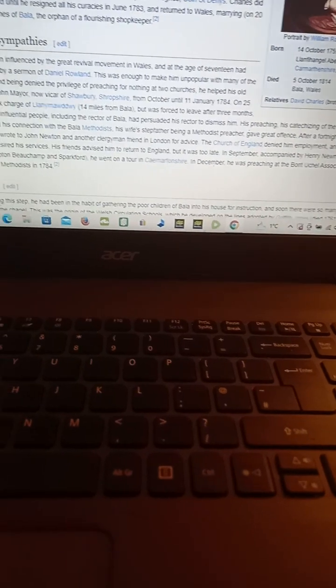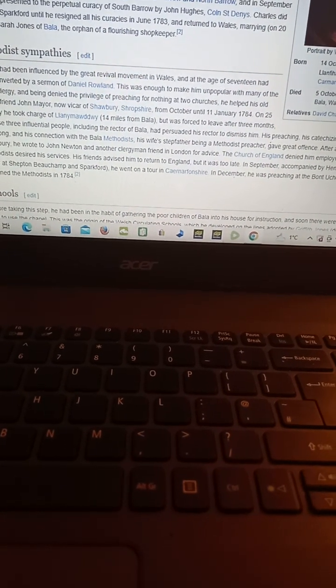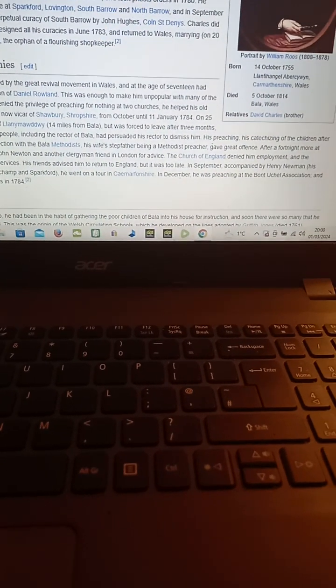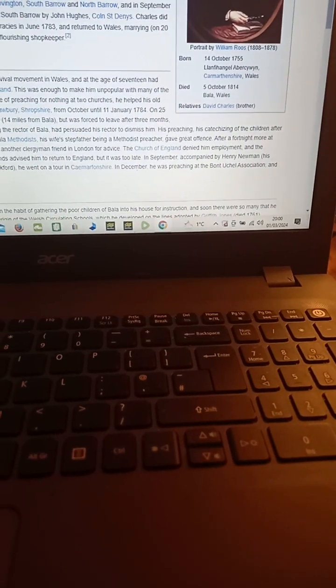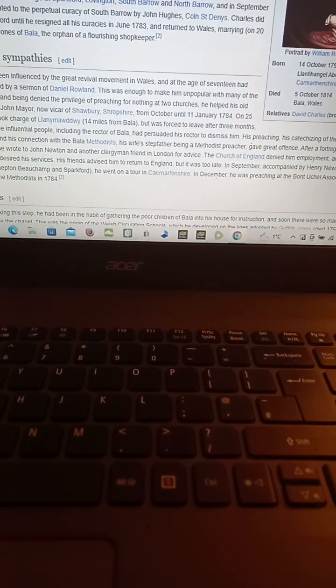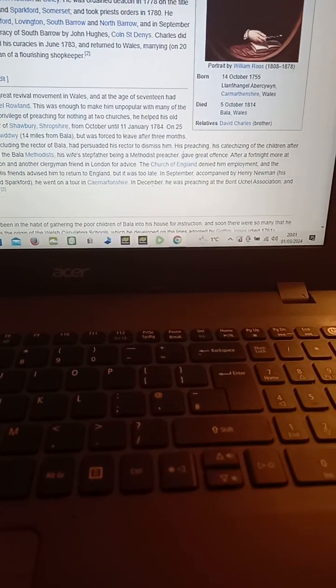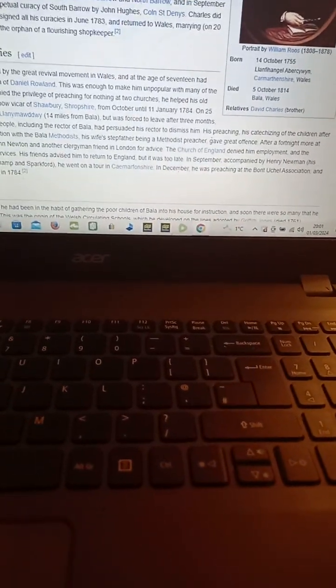and the Methodists desired his services. His friends advised him to return to England, but it was too late. In September, accompanied by Henry Newman, he went on tour in Carmarthenshire. In December, he was preaching at the Bont Uchel Association, and he joined the Methodists in 1784.